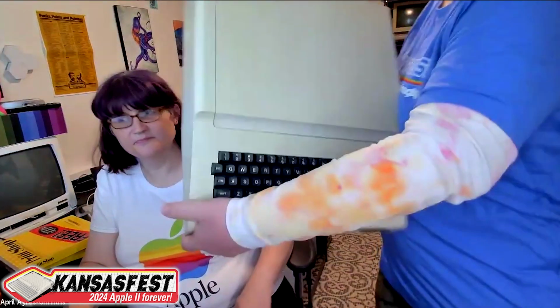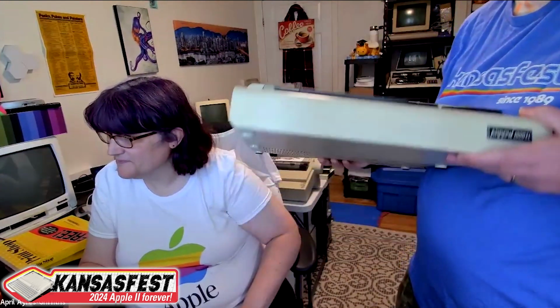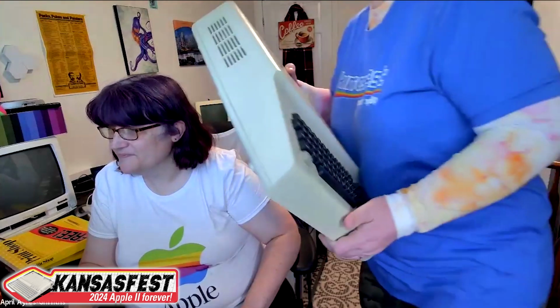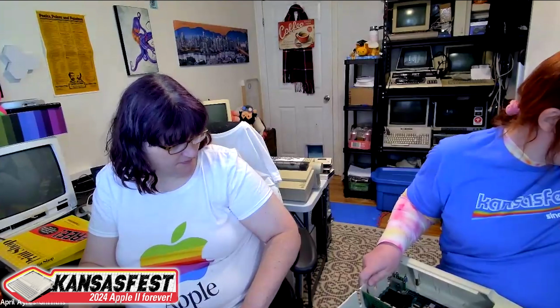Poor thing. Anyway, I did want to show something interesting that we had acquired recently. This is an Aero 1000 XL. It's a Canadian Apple II clone. It was made by some company called Logistics Products Incorporated. But it turns out there were a whole mess of different companies, mostly out of Toronto, started up by a number of people, that created clone Apple IIs.